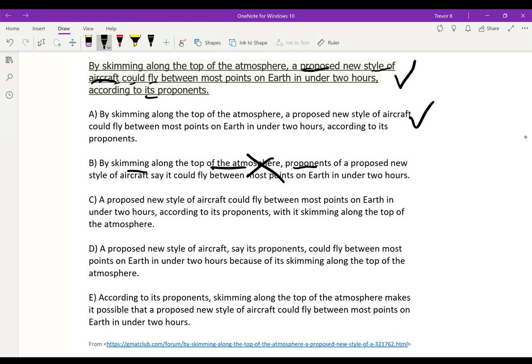All right, a proposed new style of aircraft could fly between most points on the Earth in under 2 hours, according to its proponents, with it skimming along the top of the atmosphere. Here, we're missing the meaning, right? We want to say by skimming. That's how it could fly. It's not with it skimming. It's not, oh, by the way, it's also skimming along the top of the atmosphere. It's a cause and effect type relationship. So meaning is so important here. It's by skimming that it could fly. So this is incorrect.